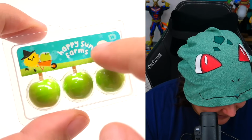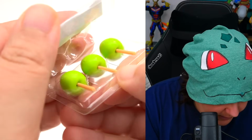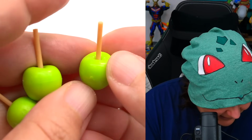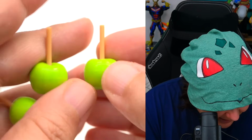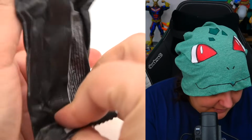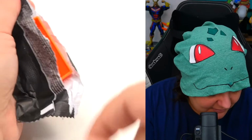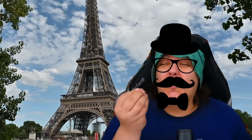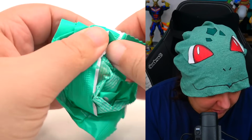And here's what the little ghost looks like. And let's get a closer look. Just look at the tiny details. You even have the little indent for every single tiny apple. My goodness. And this must be the tray. Yes, here's our tiny tray. Très bien. This one's chunky.